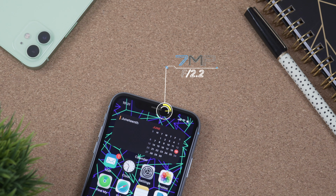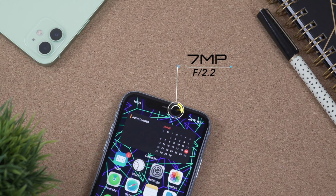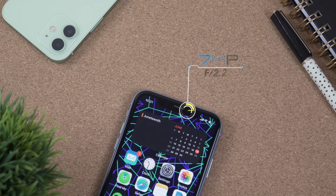Speaking of the front camera, we have a 7 megapixel camera with an aperture of 2.2 on the iPhone XR.